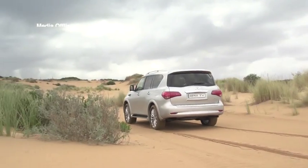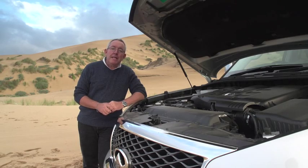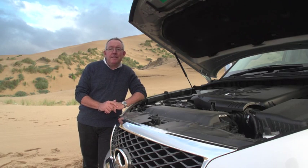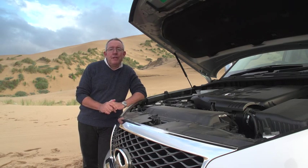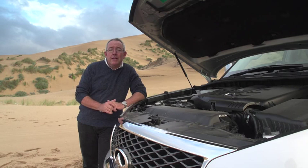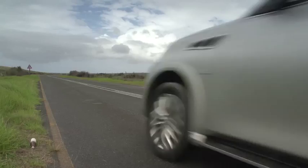With 2.8 tons to propel, the Infiniti QX80 needs a big engine, and it certainly gets just that, a 5.6-litre V8, normally aspirated but still producing 298 kilowatts of maximum power, linked to 560 newton-meters of torque. The gearbox is a 7-speed automatic, driving, obviously, all 4 wheels, and interestingly and importantly for a vehicle in this class, it does have a low-range transfer case.